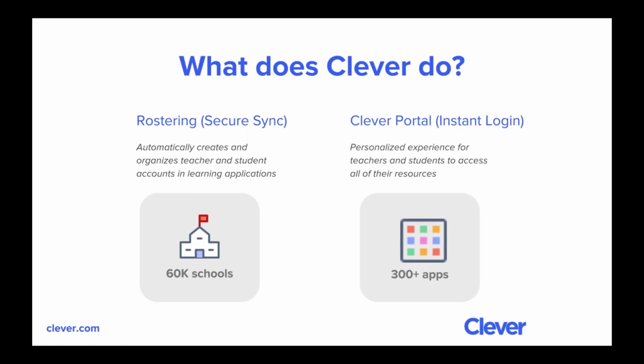We're not going to spend any time on rostering today, but know that if you've got this set up, this supercharges your Clever portal experience and means that you've already got a lot of the legwork done. So this is going to be even easier for you than it would be for a district just getting started with Clever. And today's webinar is all about the Clever portal.